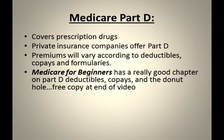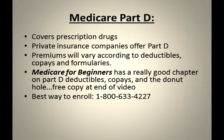My advice to my clients is always to call Medicare directly, 1-800-633-4227. That's the best way to enroll in your Medicare Part D. The reason for that is it's really hard, or almost impossible, I should say, for an agent to have every plan available, because there are scores and scores of them. And in order to give you the best service, my advice is always to call Medicare, because they have every plan.